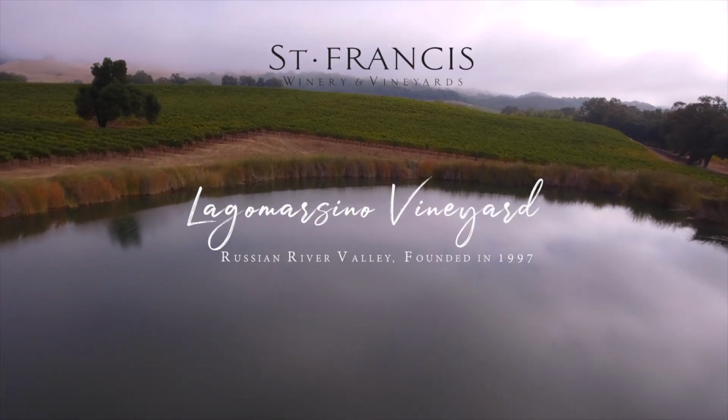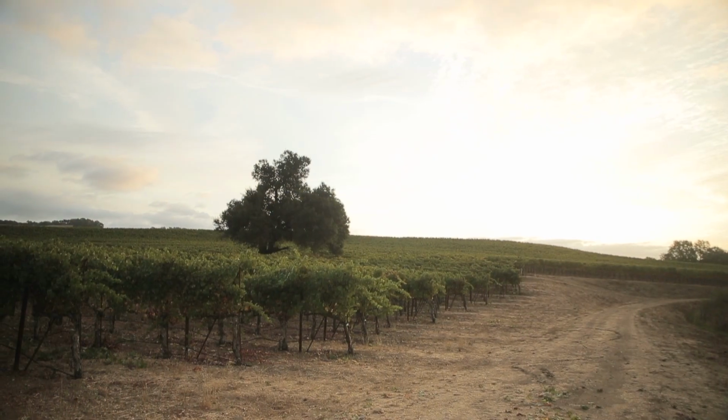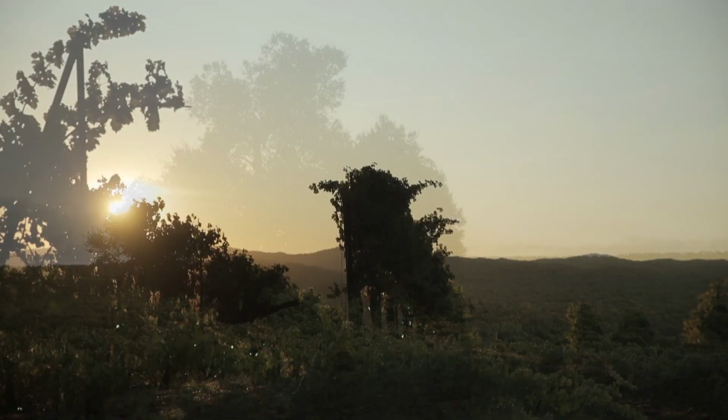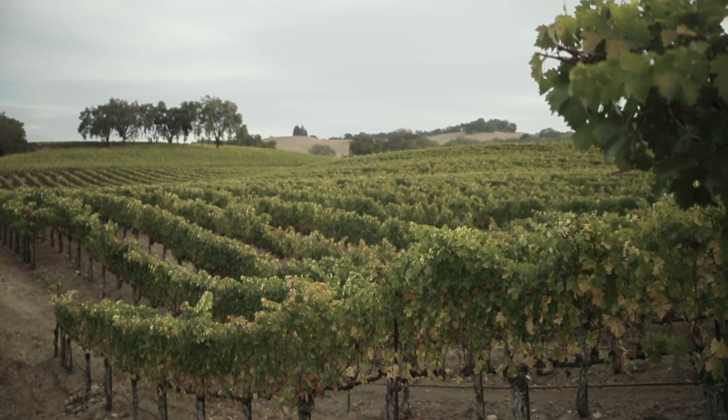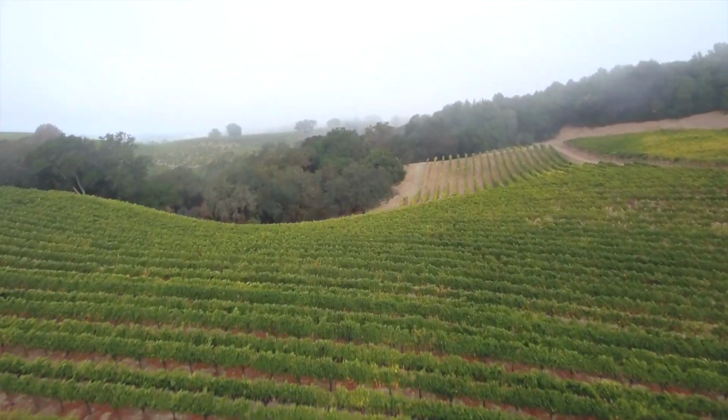Located on the eastern side of Russian River Valley in a warm section, Lagomarsino Vineyards takes advantage of that by making great textured wines. It's been part of the St. Francis family since the mid-90s. It's a beautiful rolling property, starts on the valley floor, heads up the hillside, and peaks out about 700-foot elevation.